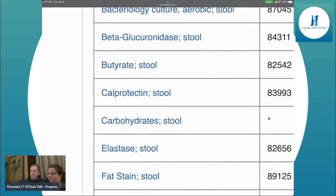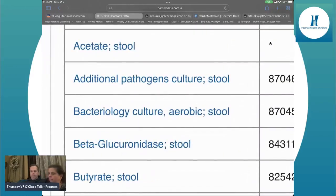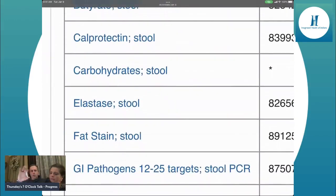This calprotectin is an inflammatory marker. We can see if your gut is inflamed. We can see bacteria in here. We can see pathogens in here. So this gives us a nice overall look at overall health.